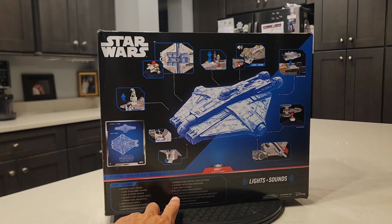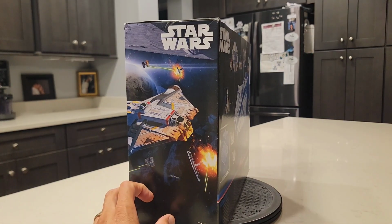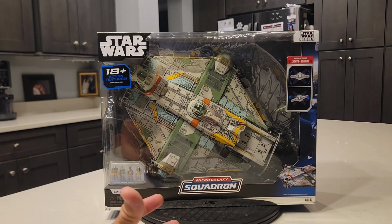I'm actually recapping some stuff. Cockpit sits up to 6 microfigures. Crew quarters sleeps up to 8 microfigure accessories. Common room seats up to 4 microfigure accessories, authentic scale, and detailing. I mean, this thing is loaded with features, guys, as it should be at a $60 price point. And I was not expecting this to be this big. And I kind of feel like the Phantom Shuttle might be a little small. Let's get it out of the box and see how this stuff stacks up.